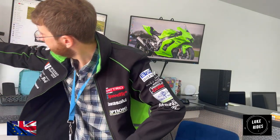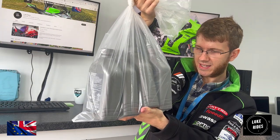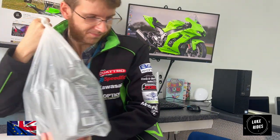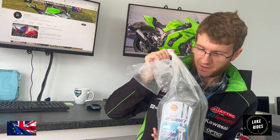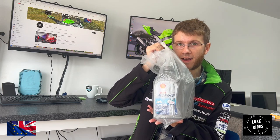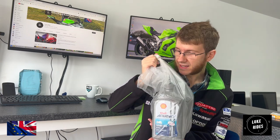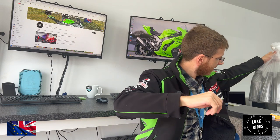And then the last part is the oil. We have gone for Shell 10W40, fully synthetic, good oil. For some reason Ducati recommend Shell. This is Shell Advanced, so quality, really good oil. It's going to be good for the engine. The engine's going to love the lubricating properties of Shell and the amount of punishment it can take and the quality. So that's brilliant. And that is all the parts for the Ducati S2R 1000 Super Duper Naked.